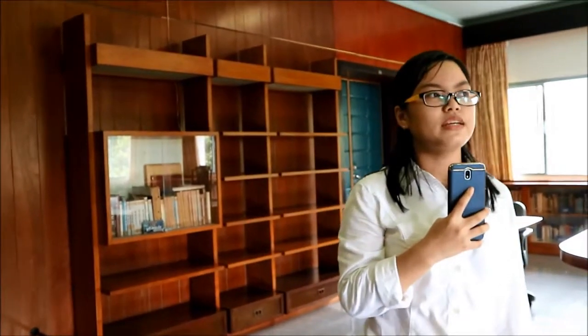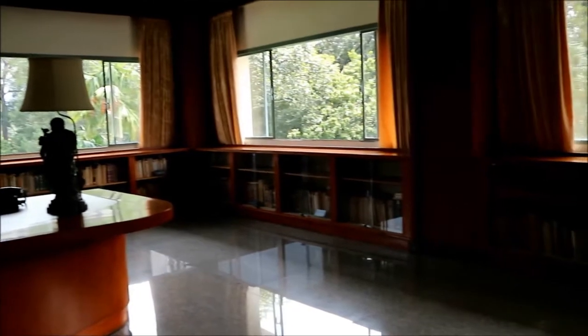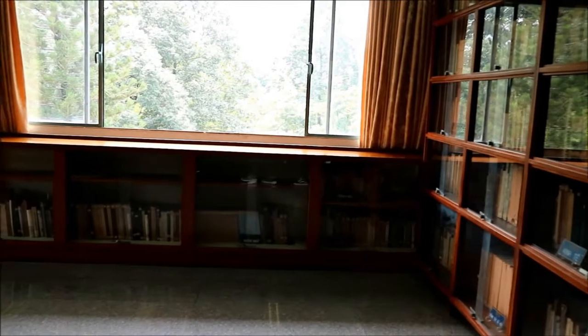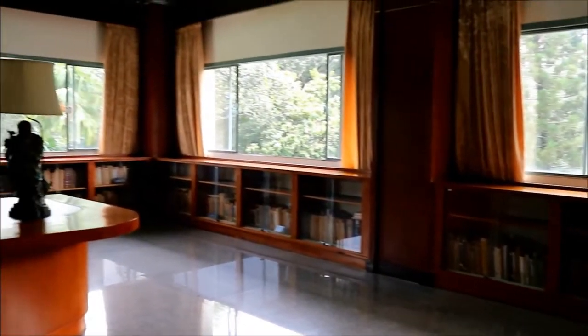This is a library. It now contains many types of national and international books in different fields, such as law, arts, literature. They are all arranged in their zones. The room has an elegant design with light. The furniture has been placed in the middle of the room.